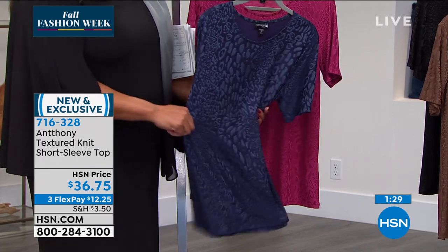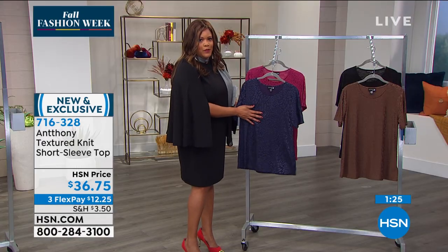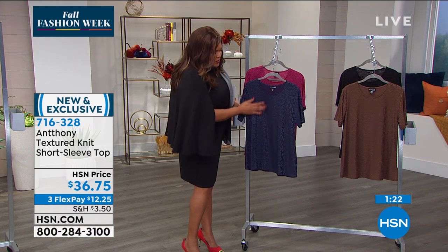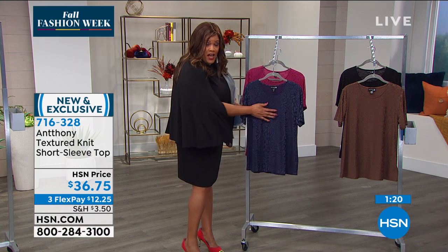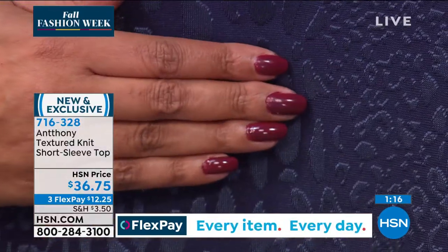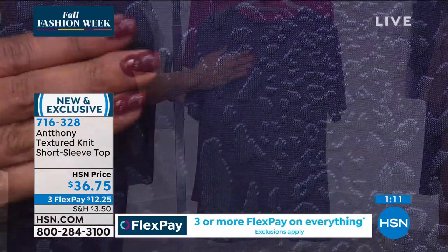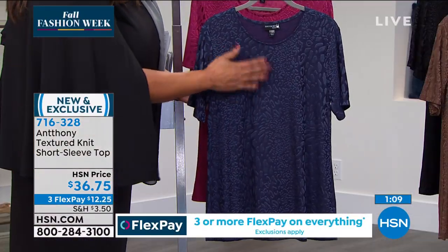It's the perfect top, you guys. This would be over $100 in a high-end department store because it almost looks like that burnout effect. It's not, but because of that texture, it really looks like that burnout effect, which is very expensive. Easily, this would be over $100. So for $36.75, do not miss out on this top. I want you to order it.